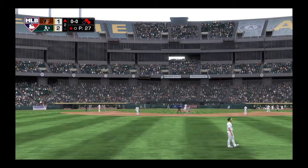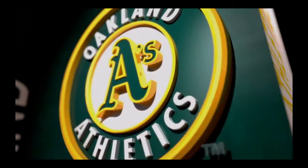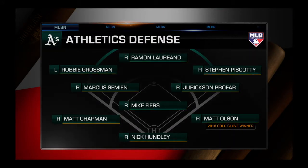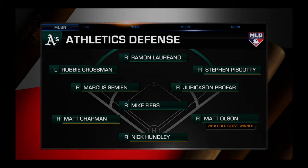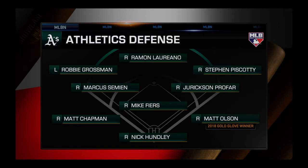All right, guys, so here's how the Oakland A's are lining up on defense for this one. And let's take a look at multi-dimensional Jurickson Profar. This guy at one point was the #1 prospect in all of baseball. Hasn't come to fruition the way we would have liked, but he is constantly grinding, with the ability to play multiple positions and hit from both sides of the plate.